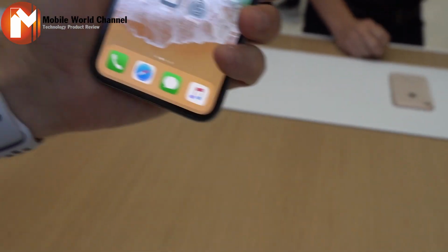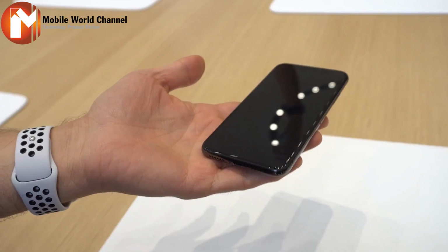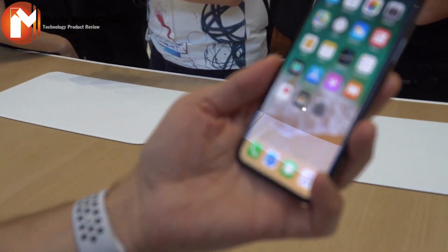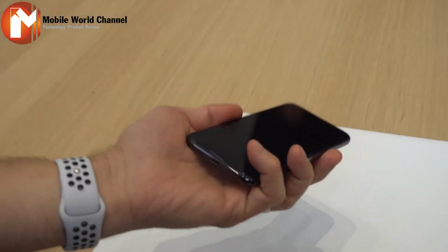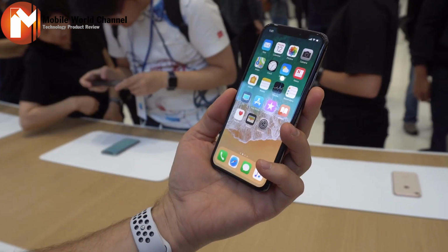iPhone X supports wireless charging. 64GB and 256GB options. Water and dust resistant. Animojis make emojis out of you. iOS 11 software with Siri improvements. Black and space gray. No gold, no more home button. This is huge. As expected, the iPhone X has done away with the home button.